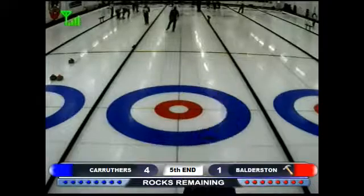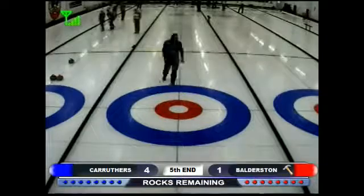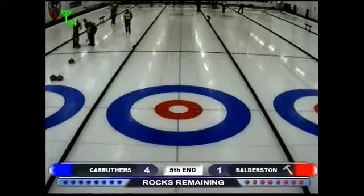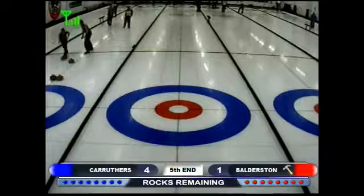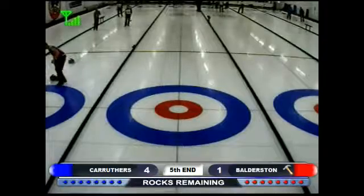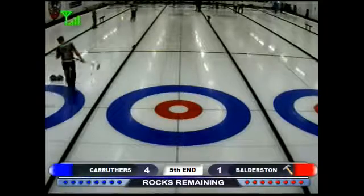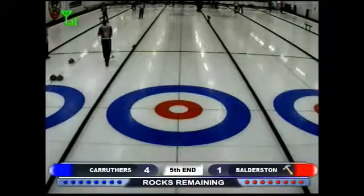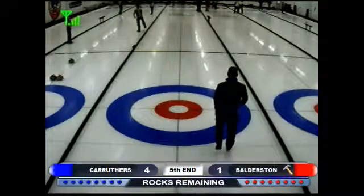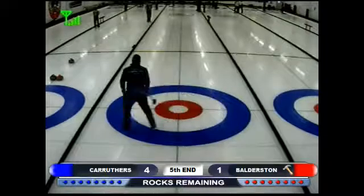Looks like we got handshakes on sheet 6 here. Looks like Team Charlie Thomas, which was only curling with 3 guys this morning, defeated Team Jamie Cooey in what could have been their first game of the year. So that's our second final. Still got 4 sheets in play, including our feature sheet, which sees Team Carruthers up 4-1 on Team Balderson.